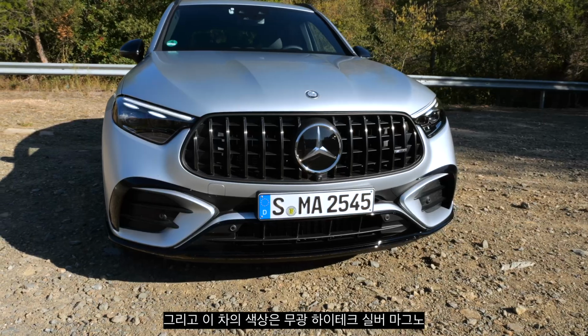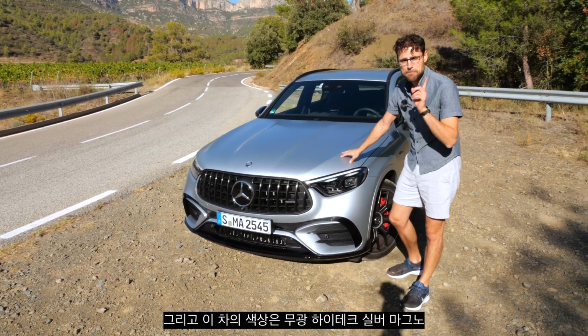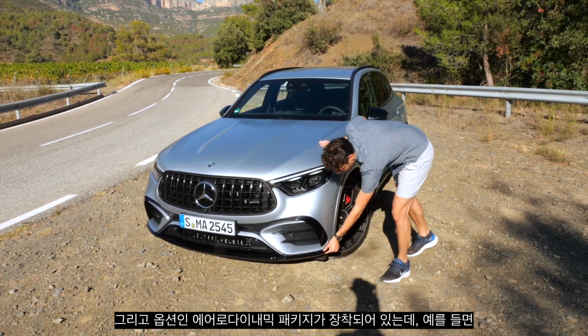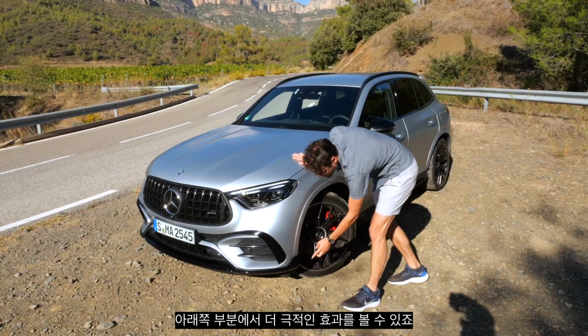And this specific vehicle here is, by the way, high-tech silver Magno, a matte paint. And it's also equipped with the optional aerodynamic package that, for example, adds this more dramatic effect here on the lower part already.